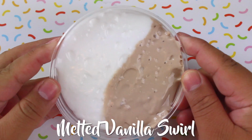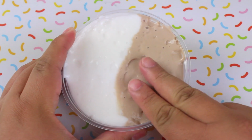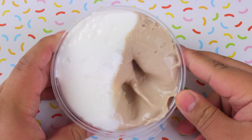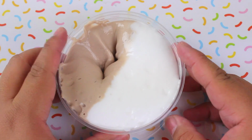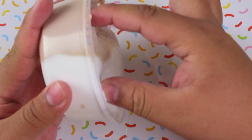Next up, making its way into the melted ice cream series is melted vanilla swirl. So we have a chocolate side and we have a vanilla side. It smells exactly like chocolate ice cream and vanilla ice cream. Really, really good. And when you mix it all together, it just looks like regular chocolate ice cream. So it's nice.